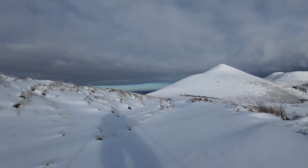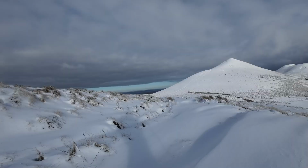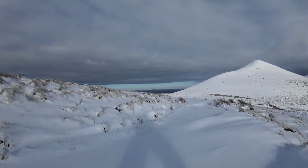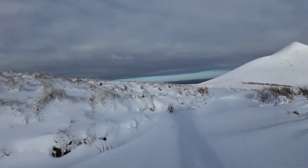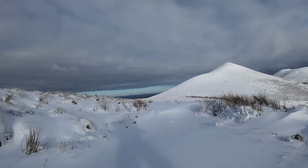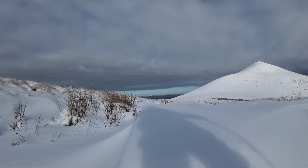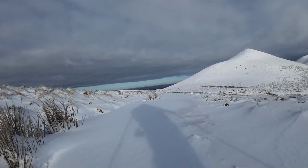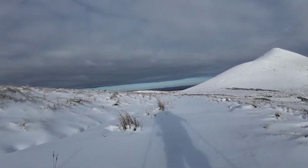First bit of substantial snow that I've seen all winter. This is February. Unbelievable. Went up to Strathpeffer in December, drove up through the Highlands, and not a bit of snow to be seen anywhere. It looked like a nice day in the summer.